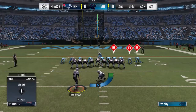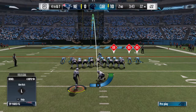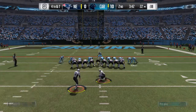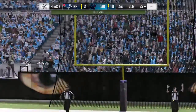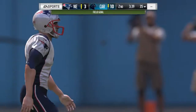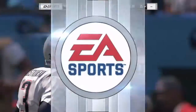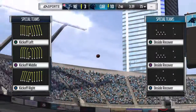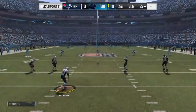So now on 4th down, on comes Stephen Gostkowski to try and get the Pats 3. It's a 39-yard attempt, right hash. And Gostkowski's kick is good. And they get themselves on the board here. It's 10-3. So the scoring drive encompasses 9 plays, but the net gain, 3 points. And you're going to have drives like that in this league. Sometimes you just got to take the 3 and move on. Always better than nothing.